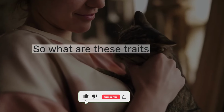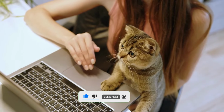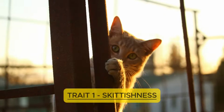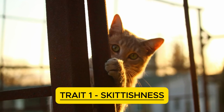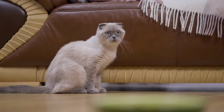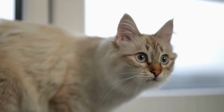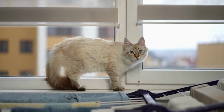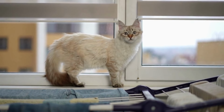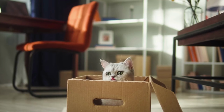So what are these traits? And how will your cat score on them? Trait 1. Skittishness. This is a super important trait. Think of skittishness as how likely your cat is to feel anxious or scared. A cat that scores high on skittishness is quite sensitive to changes. This means that any new item or loud sound can send them into a state of stress. You might see them hiding more often than not.